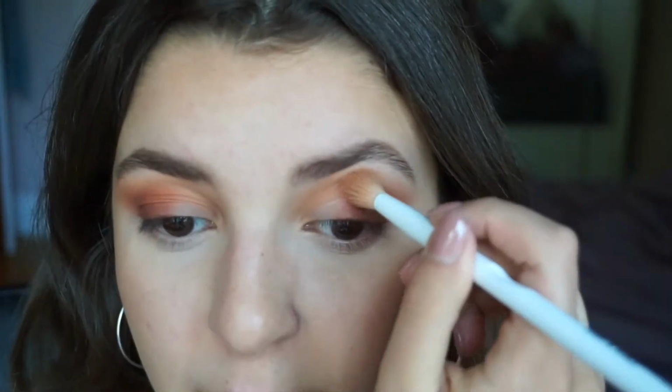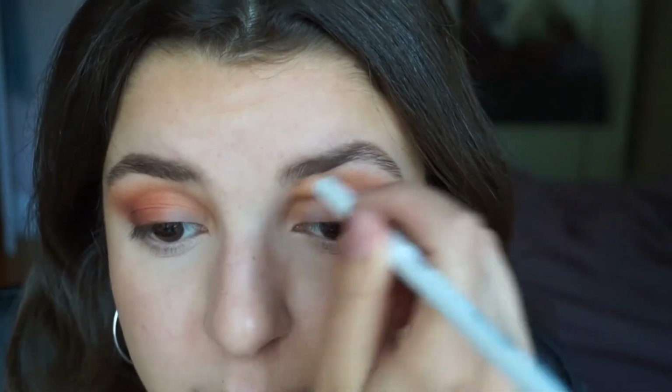I want to go back into Coco Taxi a little bit and just blend out the edges here. I'm not going on top, above anything. I'm just really going at that line. Oh, adding the dark brown really took it up a notch. I really like that.